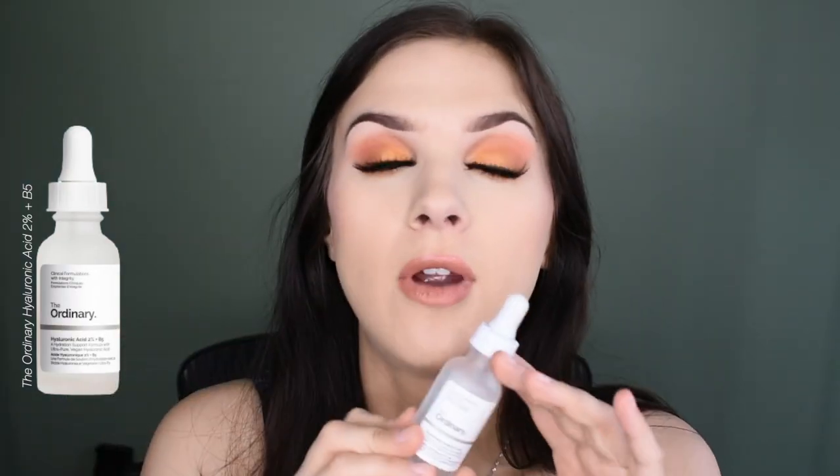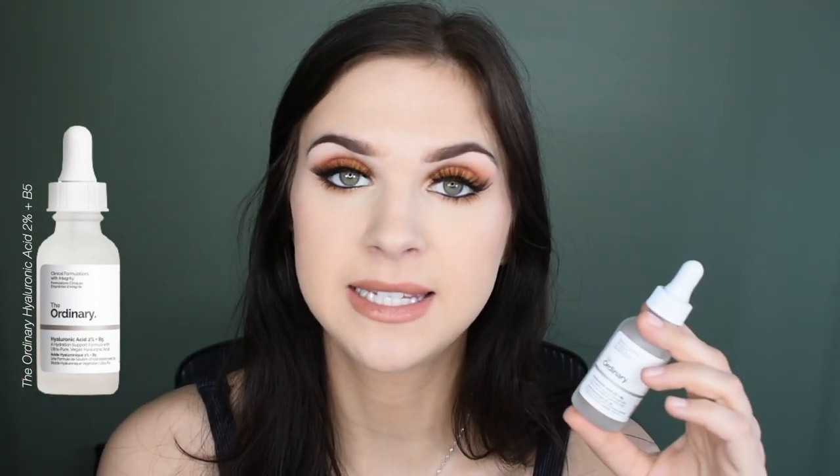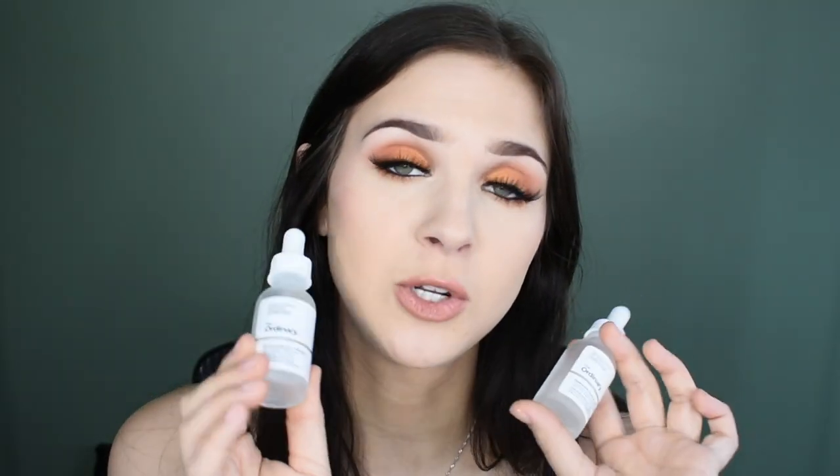And then I also love the hyaluronic acid. Your hyaluronic acid helps to improve your skin's appearance. I feel like it definitely helps my skin look a little bit more plump. It takes care of any dehydration. So I love pairing these two together. They're both water-based, which I love, and I love the Ordinary, so I recommend checking them out if you haven't.